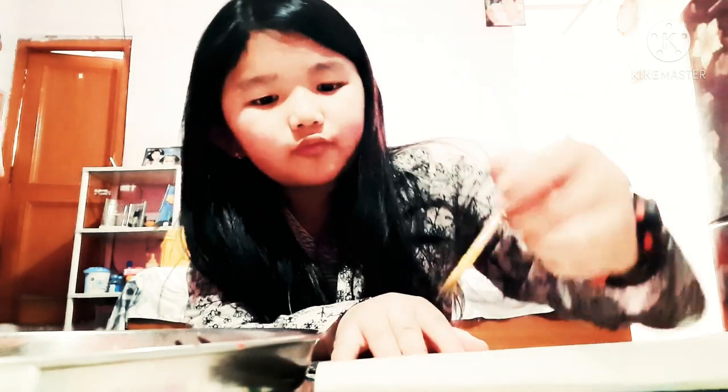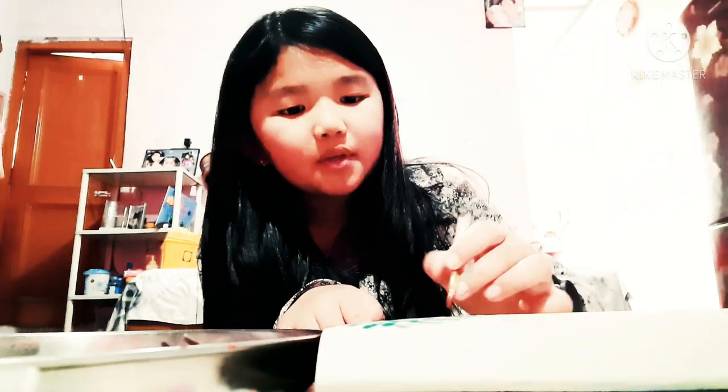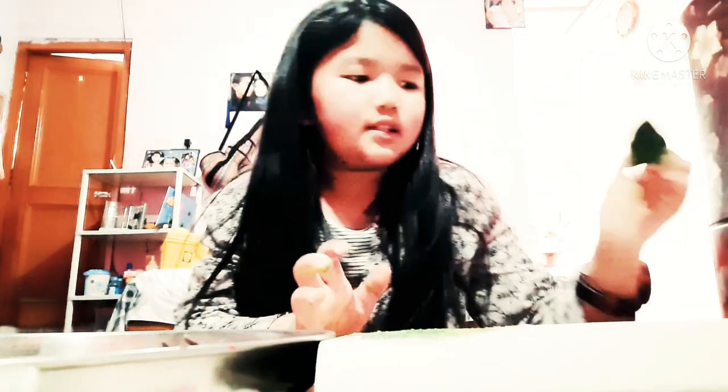Okay, guys, now to the third one. Third. We need color yellow and the color brown and the green. And we need black too and these poppy thingies. And we need brushes. More green. Now we need brown. Clean the brush again. Take it and make it mess. Okay.